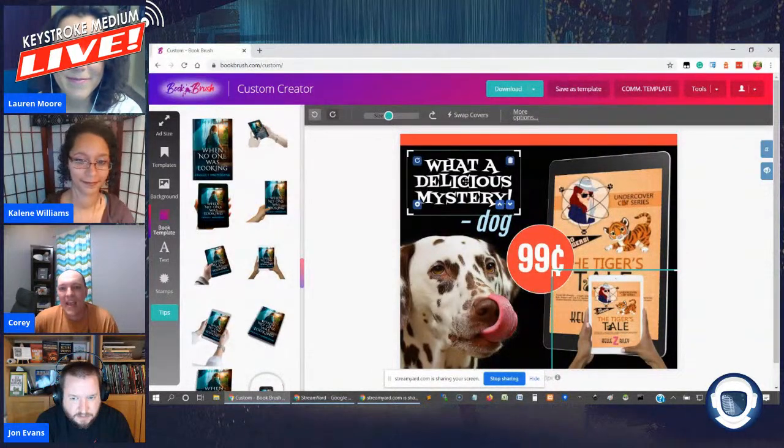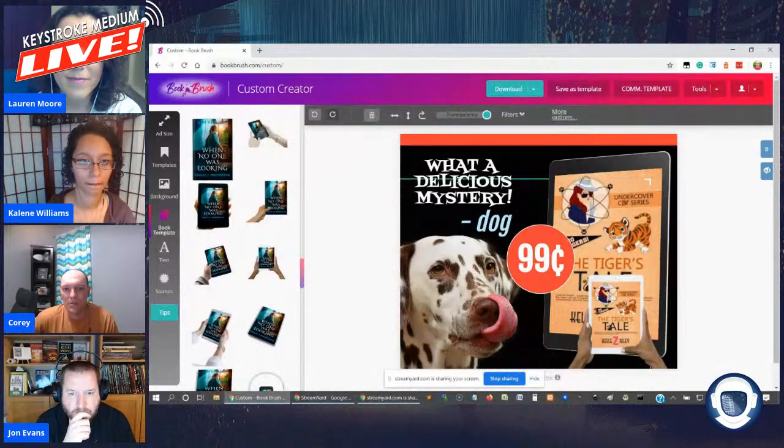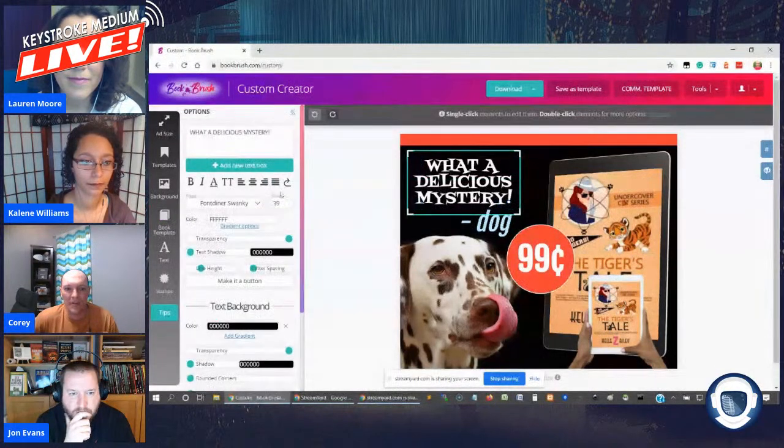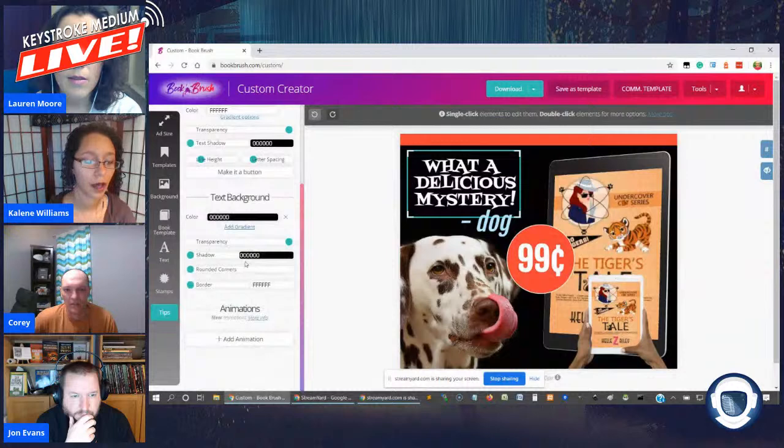And then the text, all the elements are clickable. So whatever a specific element is, you can click it. Single clicking gives you some brief options up here. Double clicking then gives you the full range of everything that you would want. So being able to change the color, adding a gradient to the color, the size, everything can be changed. The height, line height, spacing, background color.